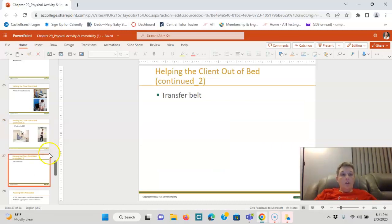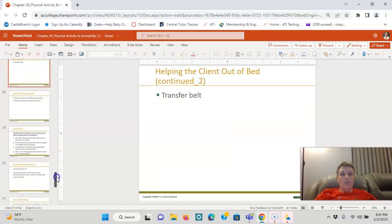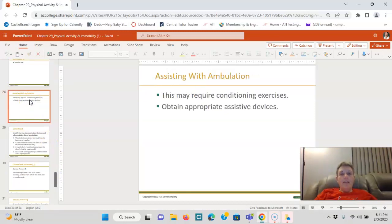The transfer belt, you heard them talk about the transfer belt. Make sure you're using it. And then assisting with ambulation. This might require conditioning exercises. If the patient's been bedridden for quite some time, we might need to do some conditioning. Physical therapy helps us with that. Obtain appropriate assistive devices, cane, crutch, walker, wheelchair, all those good pieces of equipment.